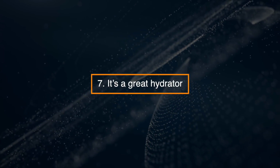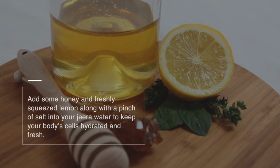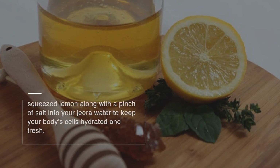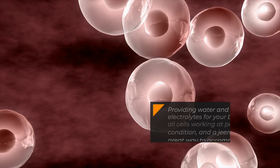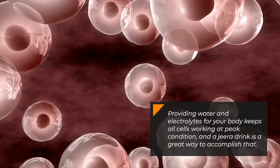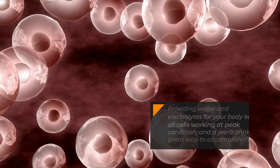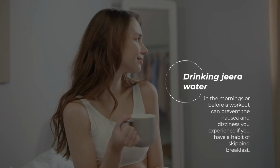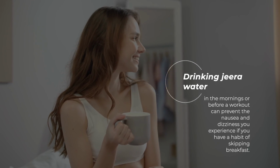7. It's a great hydrator. Add some honey and a freshly squeezed lemon along with a pinch of salt into your JEERA water to keep your body's cells hydrated and fresh. Providing water with electrolytes for your body keeps all cells working at peak condition, and a JEERA drink is a great way to accomplish that. Drinking JEERA water in the morning or before a workout can prevent the nausea and dizziness you experience if you have a habit of skipping breakfast.